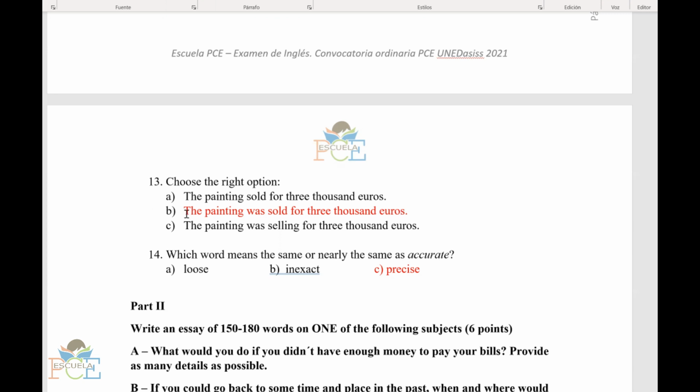This is a passive. Okay, so the active will be someone sold the painting for 3,000 euros. That will be the active sentence, or the owner. We don't know, because we don't have the by here in the passive, so we don't know who did it. It's not important. Okay, that's why we have a passive. Okay, so B is the answer.